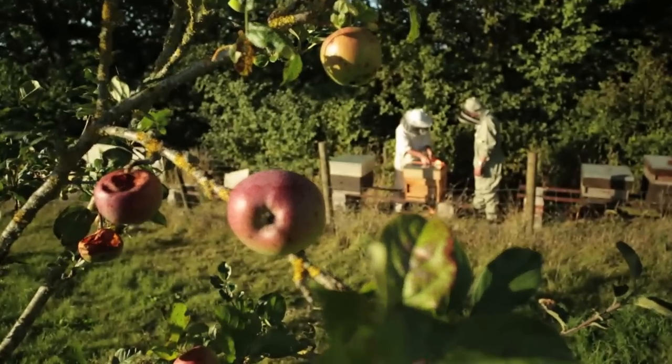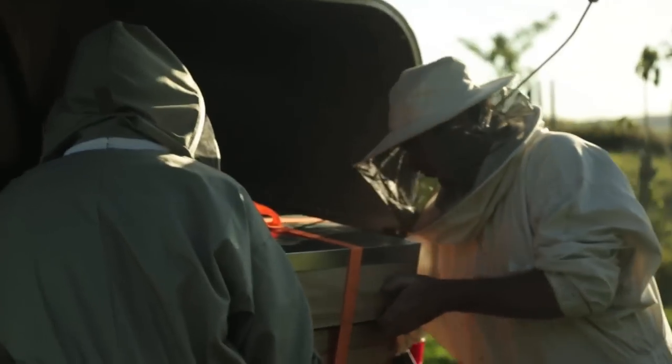So it's all strapped up, it's safely secured in the back of the truck, and now it's a short trip back to Donkey Sanctuary HQ.